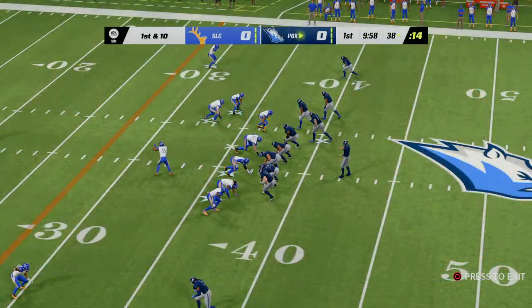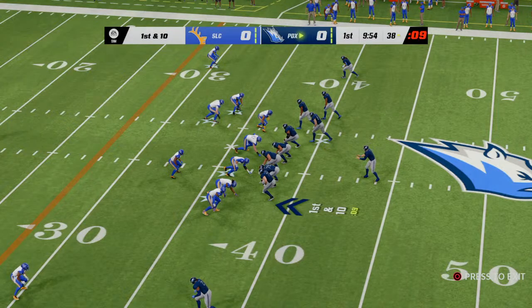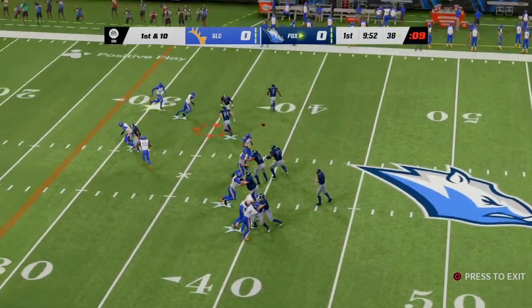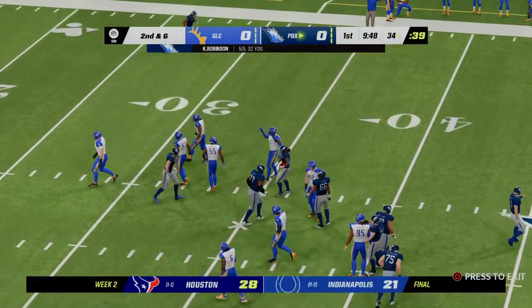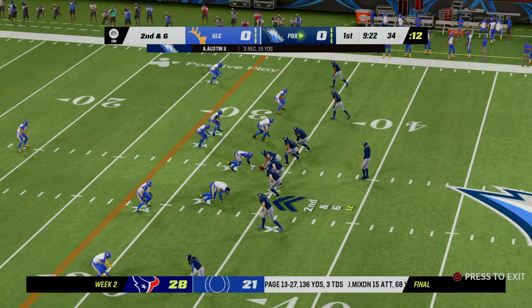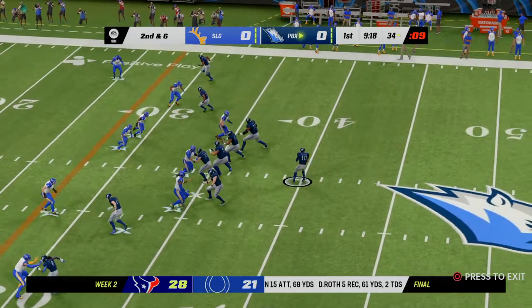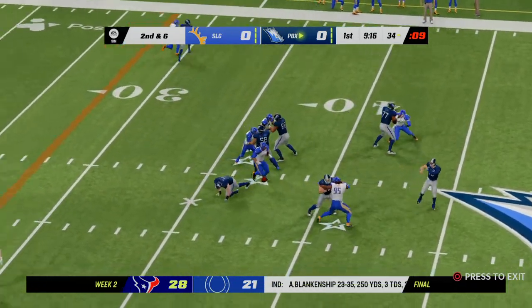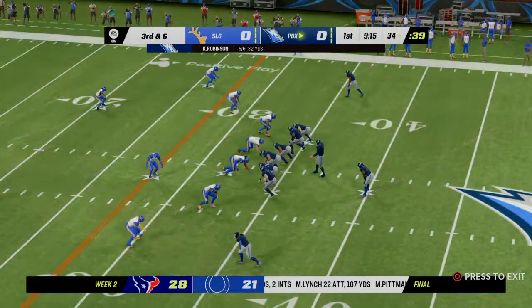So here's a 1st and 10 at the 38. They're going to look to throw. Now he'll dump it underneath to his running back, complete. Line of scrimmage, the 24. This is 2nd and 6. They'll set up to throw. And his pass incomplete. Finally an incompletion.